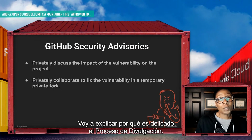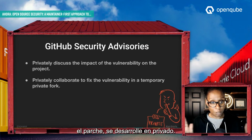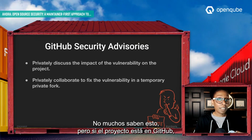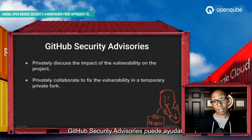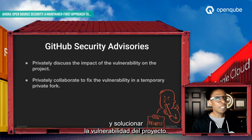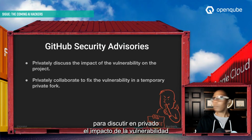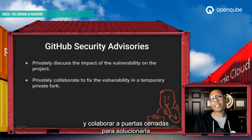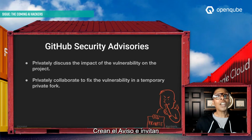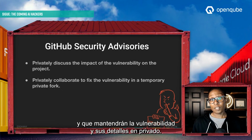I've explained the sensitivity of the disclosure process. It's now important that the patch be developed in private, and a public issue or pull request is not adequate to do that. So it's not widely known, but if your project lives on GitHub, security advisories may be something you would like to look up, because it makes it easy for repository maintainers to privately discuss and fix the security vulnerability in a project. Within the GitHub security advisory, maintainers can create a draft security advisory and use it to privately discuss the impact of the vulnerability on the project and privately collaborate to fix the vulnerability in a temporary private fork. So this needs at the moment to be initiated by the maintainers. So maintainers, you create that advisory and invite within it the contributors that can help you and will keep the vulnerability and its details private.